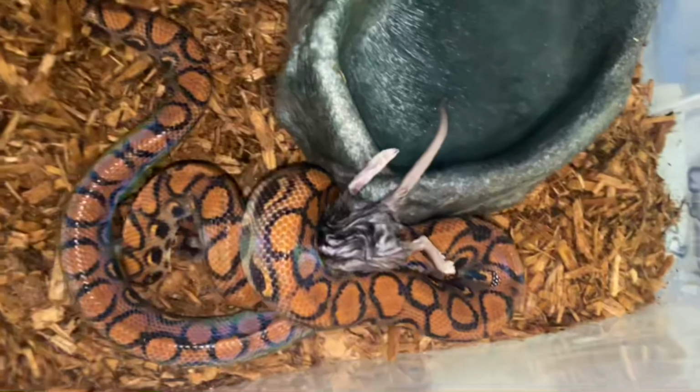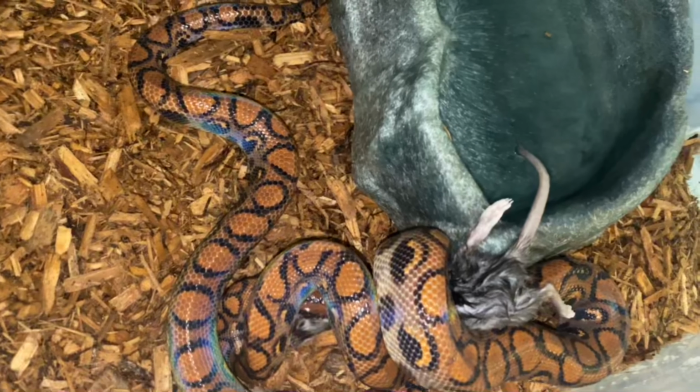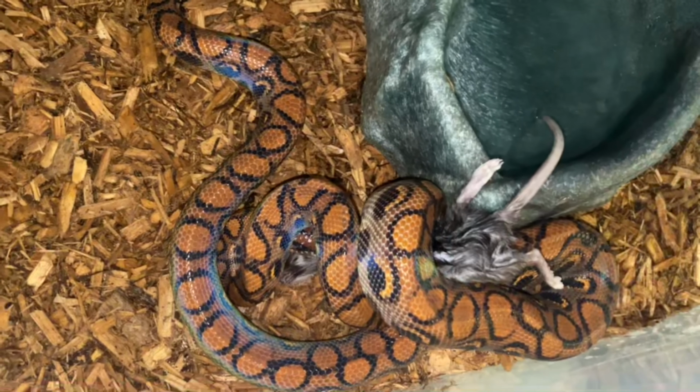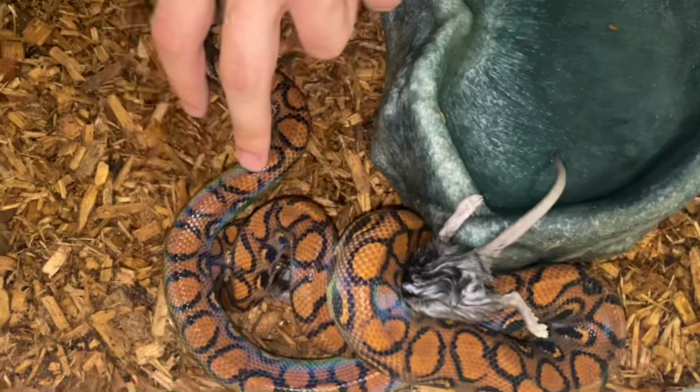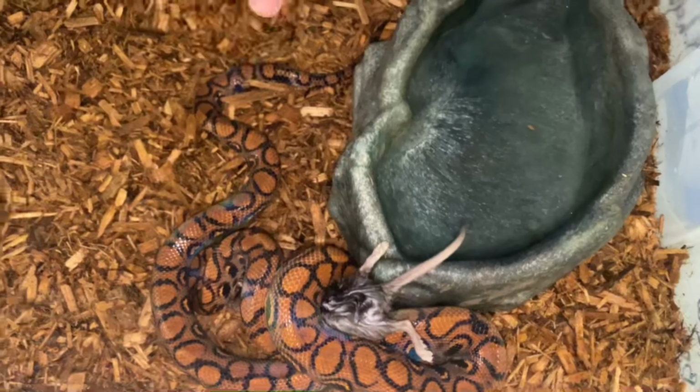We're gonna leave this guy alone and let him get a nice meal in for the first time in quite a while. I'm glad this guy's back on food though. He's such a good snake. This beautiful iridescence is something that I love about Brazilian rainbow boas, and I can't wait for him to get big because this snake at full size will be one of the best looking snakes in the world. So we're gonna leave this guy alone and let him eat.